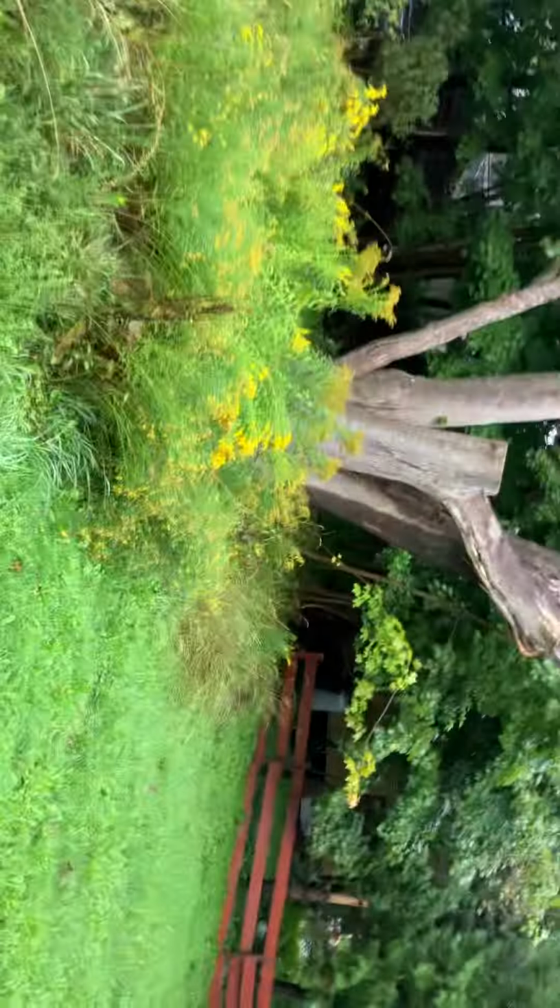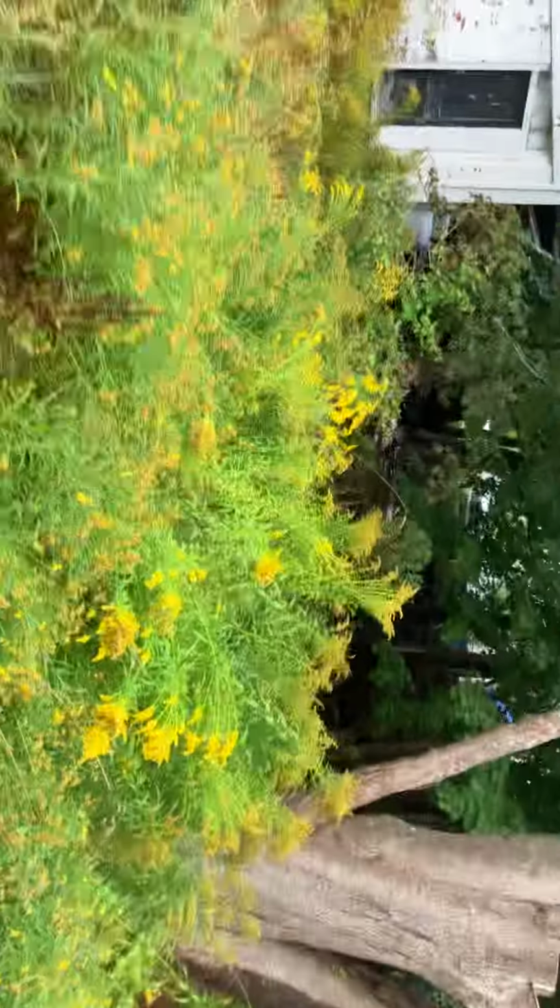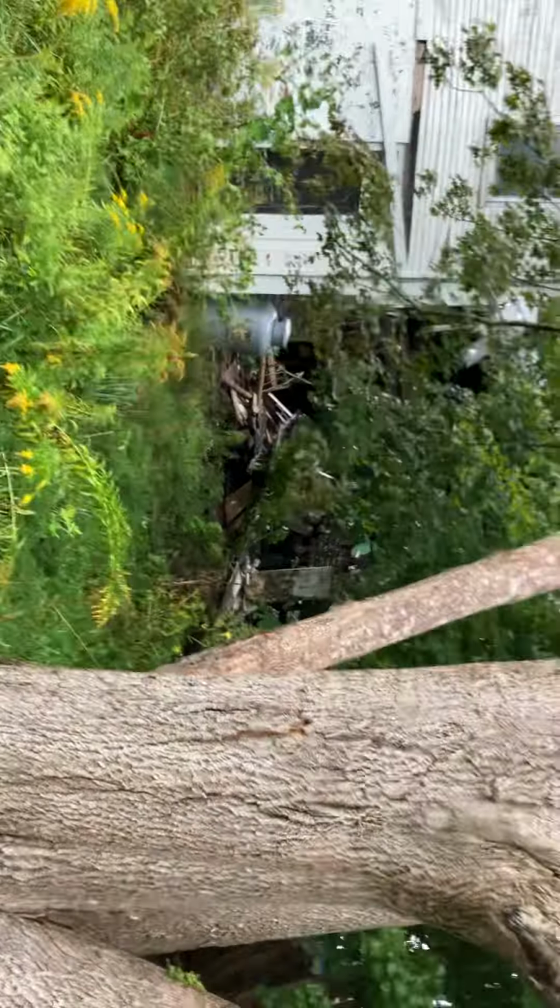The whole back dropped and collapsed. What that did was it made the front structure fall. Now, I don't know how good of a view you can get, but it sure is a mess.